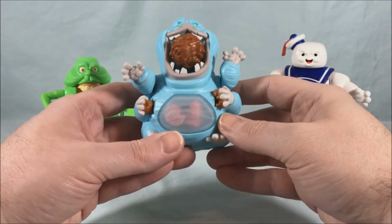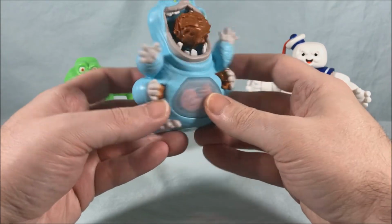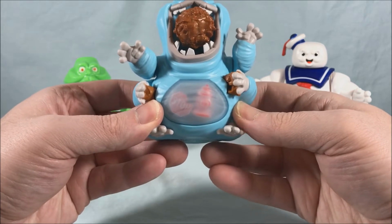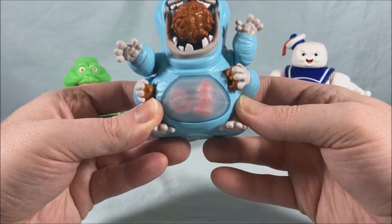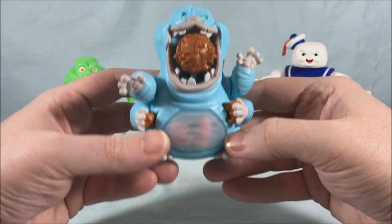Muncher has two gimmicks. The front of his stomach here is a rubbery plastic, and he's got two buttons here on the back. If you press them, they come forward and stretch that material a little bit. So it looks like he's eating a fire hydrant and a stop sign, which is really, really neat. I like that a lot.